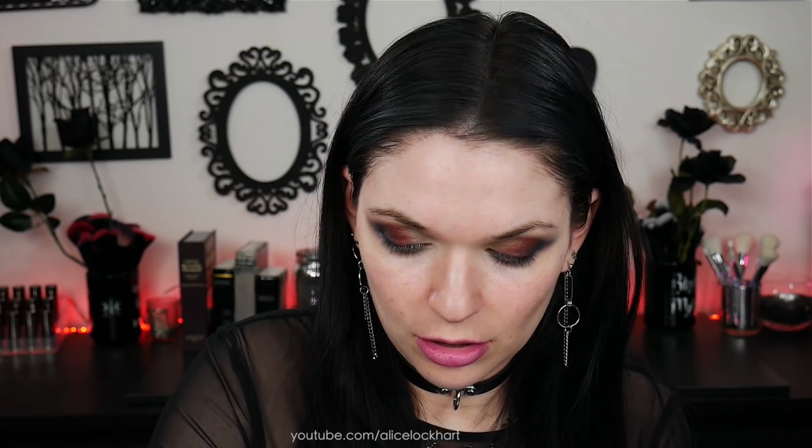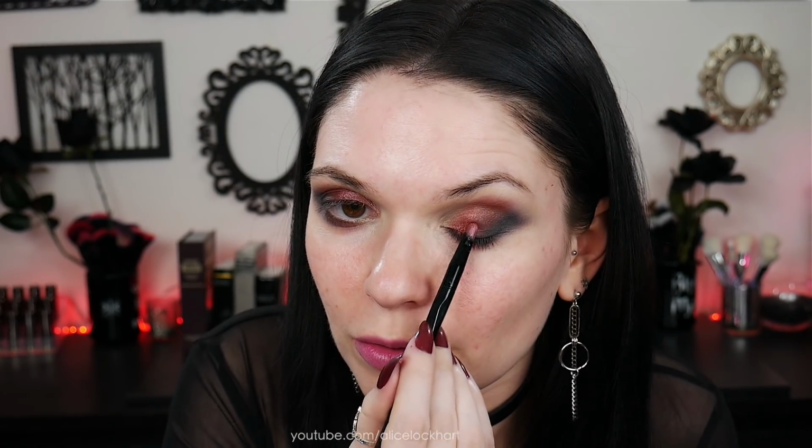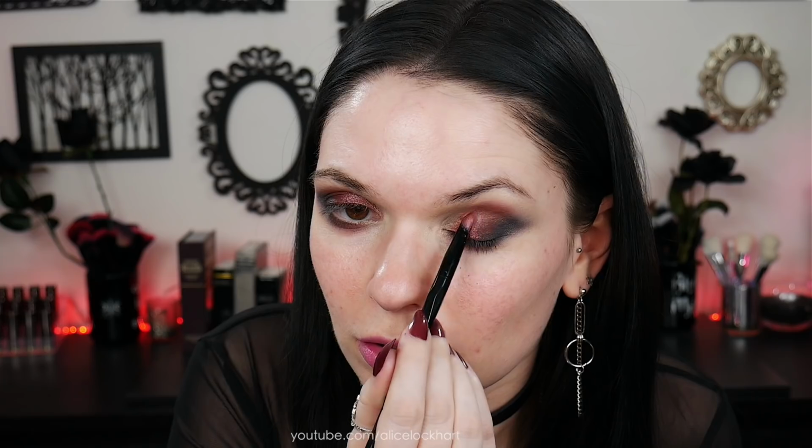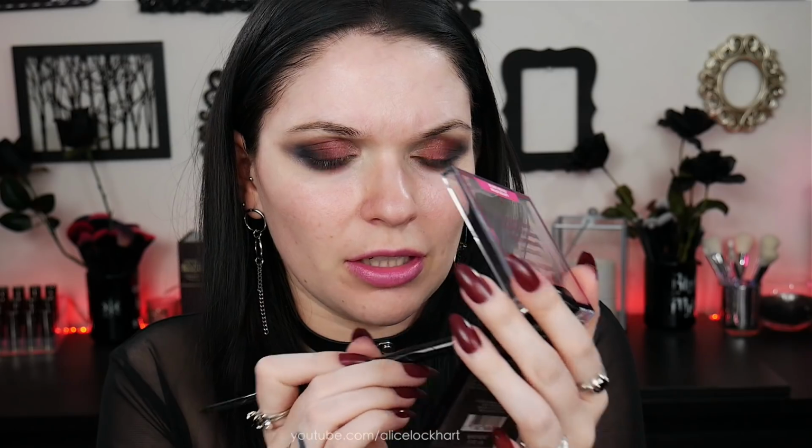I kind of want to take that red shade and put it down here on the lower lash line. I take this color right here. This shimmer is so soft. And we're just going to put it towards the inner corner next to the red, blending a little bit on top of the red. And then we're going to dive into this absolutely gorgeous glittery nonsense right here. And that's going to go right next to that shade in the inner corner.